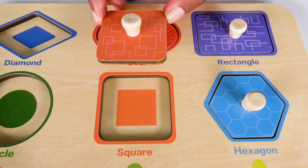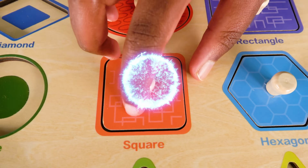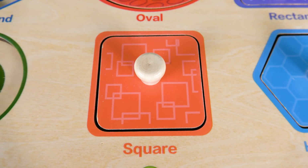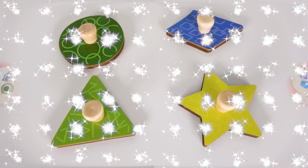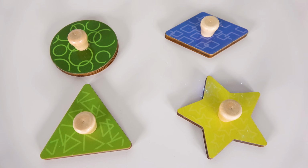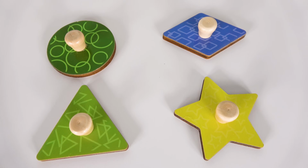Where will this orange square go? Will it go here? Yes, the orange square will go here. Orange square. Can you help me find the yellow star? Yes, this is the yellow star.